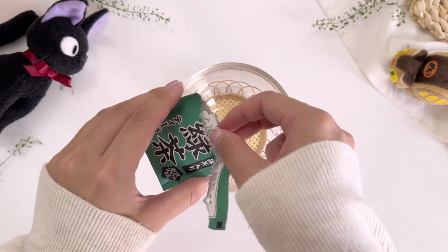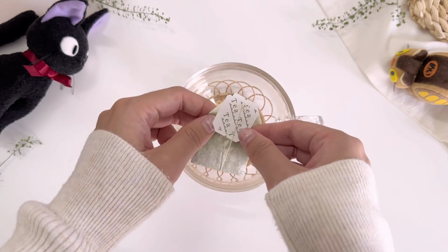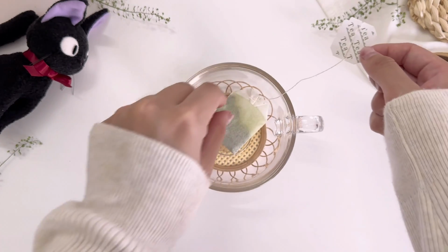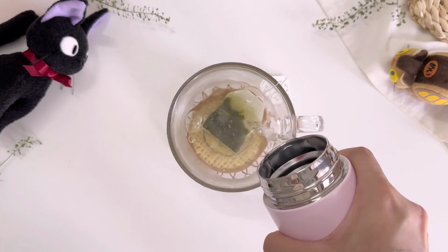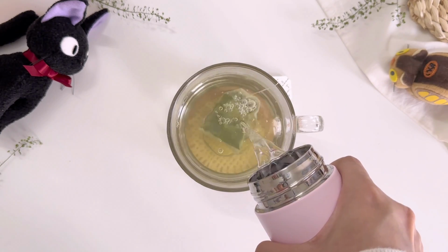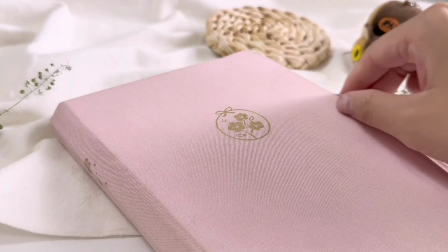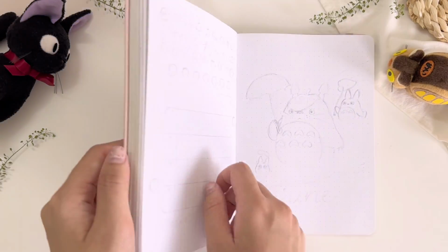It's only a week left of May and it's time to say goodbye to our cute little cat friends from my May bullet journal setup. And in today's video, we will be setting up my bullet journal for June 2024, which I hope will be loved by all Ghibli lovers out there. And now, without further ado, let's start planning.